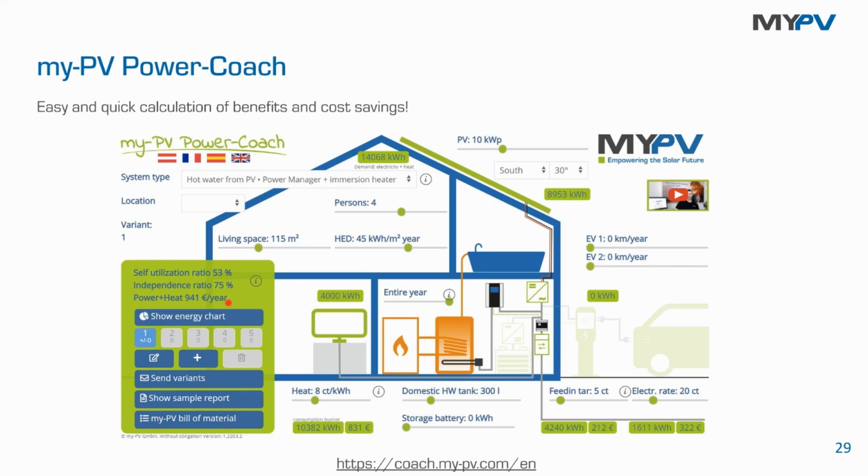The people want to have an idea or an understanding what benefits it means to have a power to heat system from MyPV. You can even do an economic calculation here by calculating the operation costs. You can set a price for your conventional heating source. You can set feed-in tariff or electricity rate, and you see here what annual operation costs your whole building triggers. You can set variants to compare different systems together, and this is completely free and accessible for everybody without the registration.